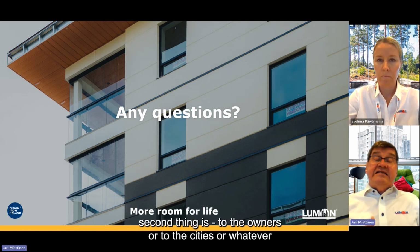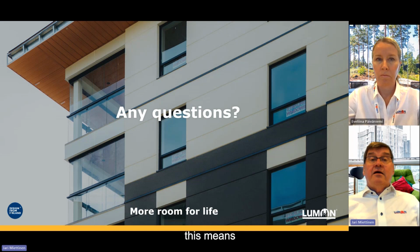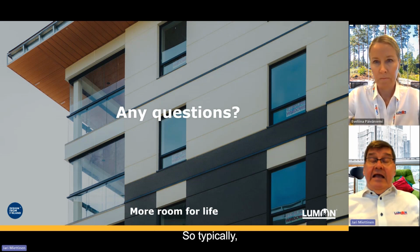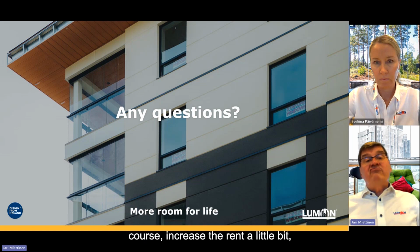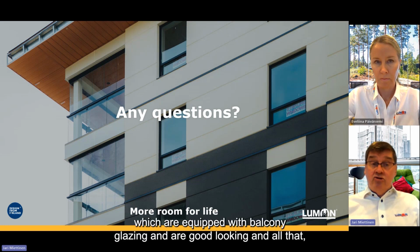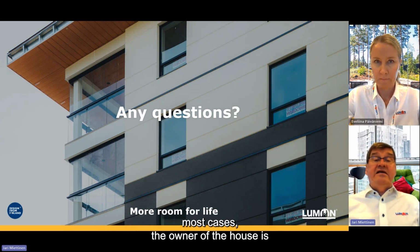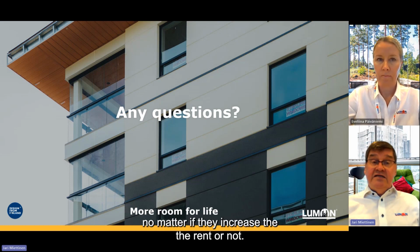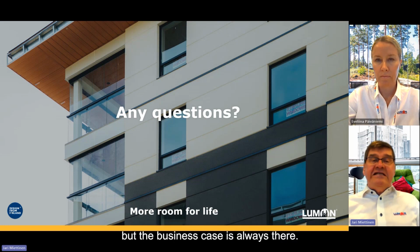And then second thing, to the owners, so to the cities or whatever the communities are that are owning those buildings, this means lower life cycle costs and lower energy costs as well. So typically, depending on the country and depending on the owner of the buildings, you could, of course, increase the rent a little bit, if you have balconies equipped with balcony glazings and they are good looking and all that. That's not always possible, but that's one thing. But we have calculated that at least in most of the cases, the owner of the house is getting a return on investment over the lifespan of the building anyways, no matter if they increase the rent or not. It's a political decision what you want to do, but the business case is always there. That's the message.